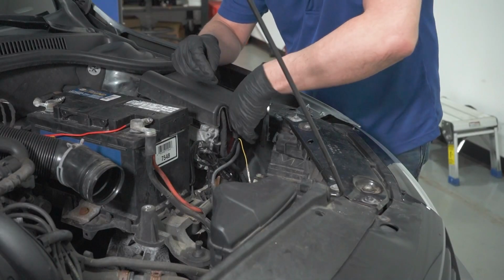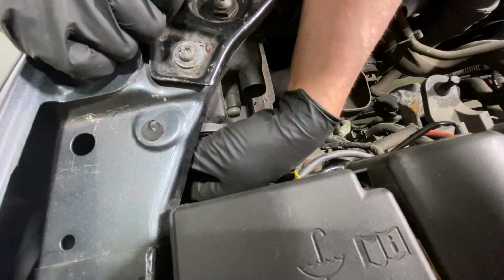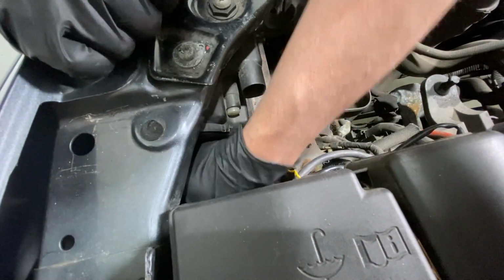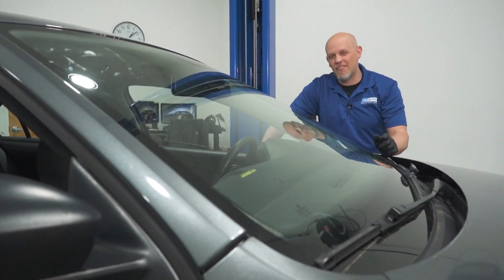Now we can put the cap back on, line that up, and lock it down. There we go. That's it for the top 5, but for this vehicle, we actually have a bonus one for you because this one's actually making the noise, and it's a wiper motor.